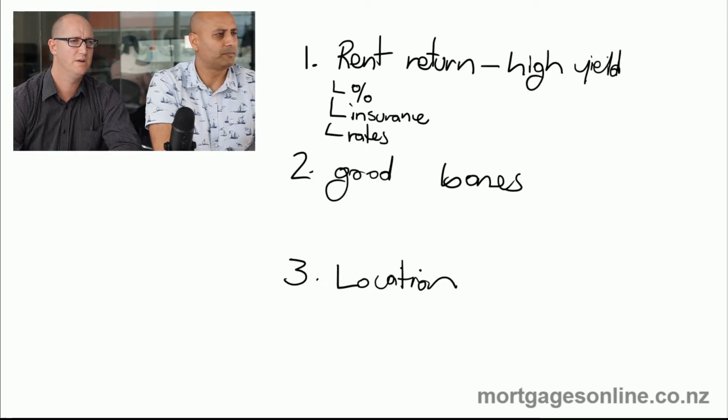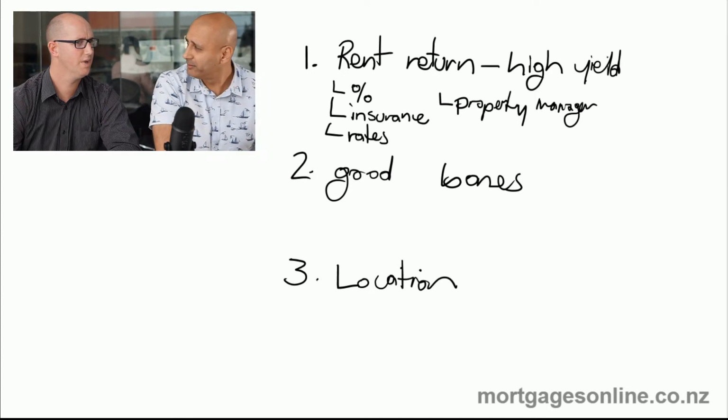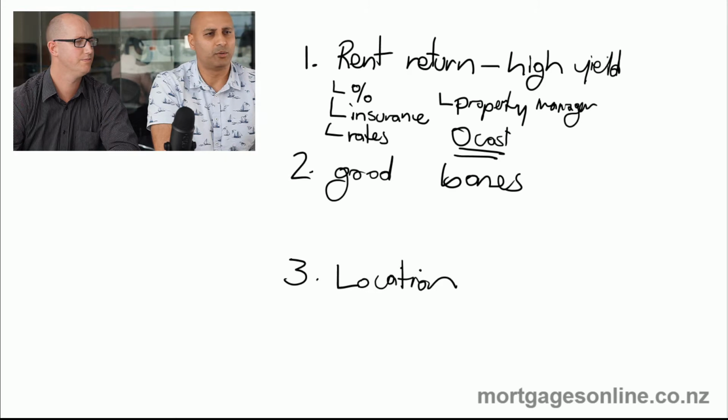Council rates, yeah. And generally something that's also covering your long-term expenses, because there will be expenses on the property. But also the property manager, right? And property manager if you're using one, of course. So generally you're looking for something that will, at least when you buy it or with a tidy up, basically pay all of that. So something that's going to be a zero cost to myself to hold that property long term. Okay, cool.